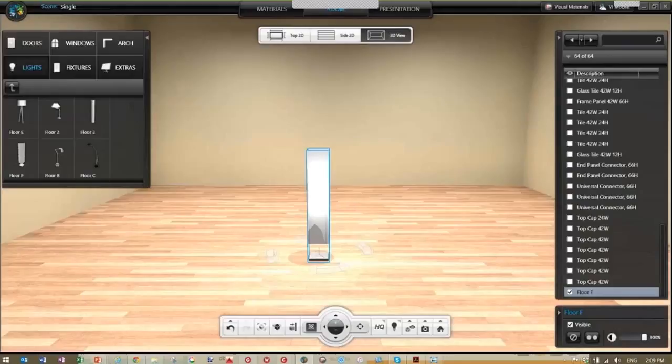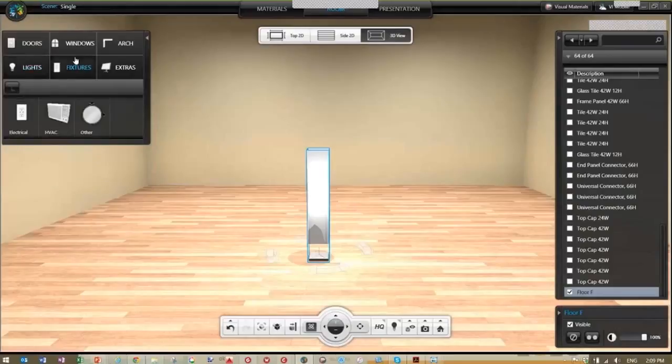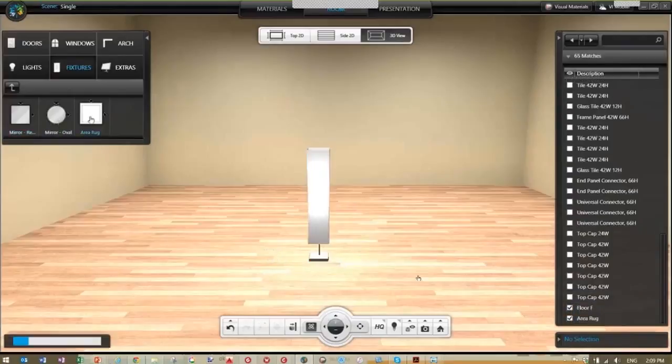Okay, fixtures. Fixtures are unique to visual impression. They do not exist anywhere inside of DMO. The reason they're only inside of visual impression is that these items are wall specific, scene specific or floor specific. They are electrical, HVAC, and other. Other, if I were to drill into it, has two different shaped mirrors and a rug. These things are sizable within the space.